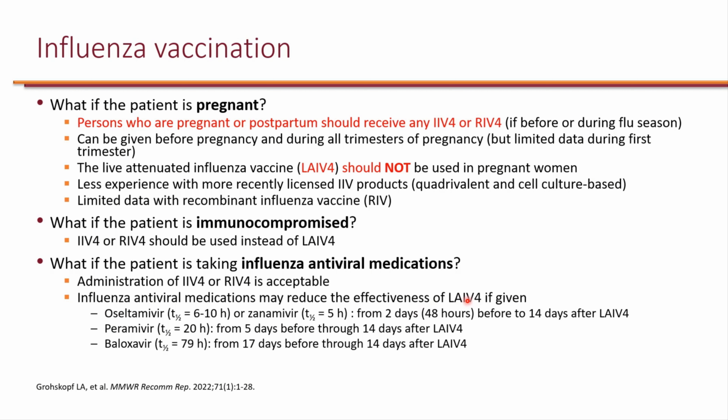And then once vaccination is given, they should wait at least 14 days before they can receive, for whatever indication, another dose of oseltamivir. And the same concept applies to Peramivir and Baloxavir, but the timing is different. So for Peramivir, 5 days before and up to 14 days after. The 14 days is because it takes, on average, 2 weeks for the vaccine to kick in. So once it's given, regardless of which one it is, you want to wait 14 days for the vaccine to replicate and mount a response. And then the other ones, the 2 days, 5 days, and 17 days, you are essentially waiting for these drugs to be cleared from the body based on the half-life, and then give the vaccination.